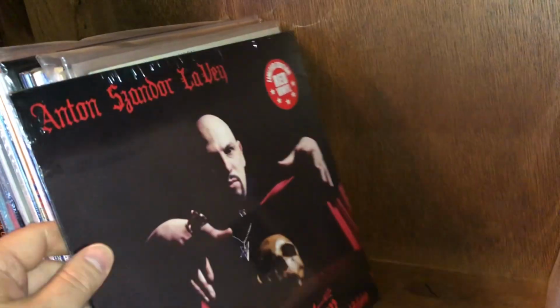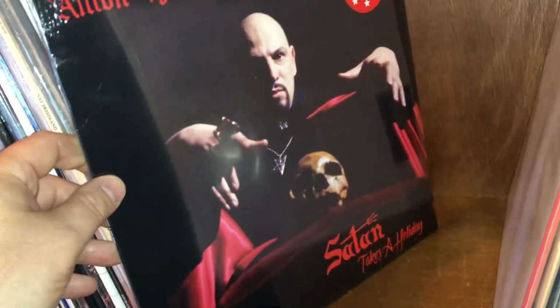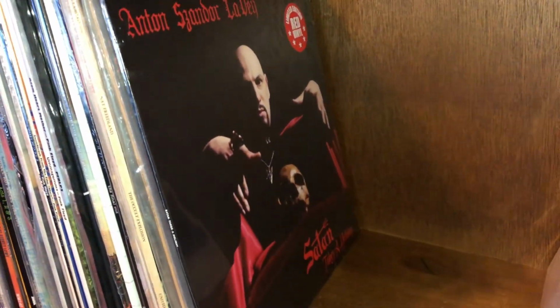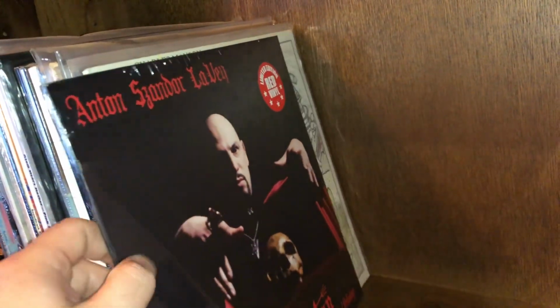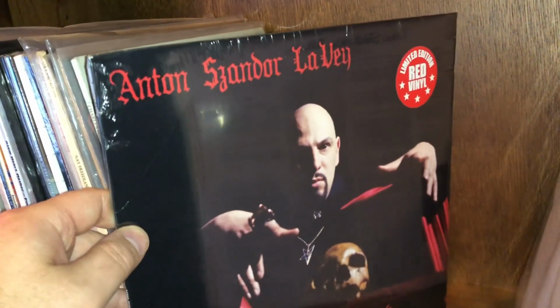Here's another Anton, the Great Zandor LaVey. He was also an actor, and he was a musician. He was an organist, and he actually had some really beautiful organ music. I'm sure if you search that here on YouTube, you'll be able to find The Great Zandor, as he went by. He played carnival music on an organ, and it was really beautiful. It was eerie, but beautiful at the same time.